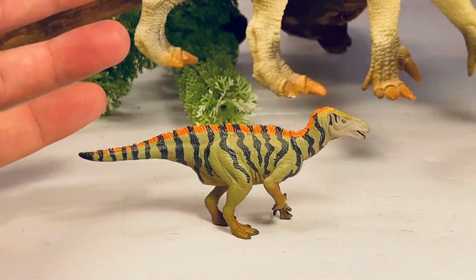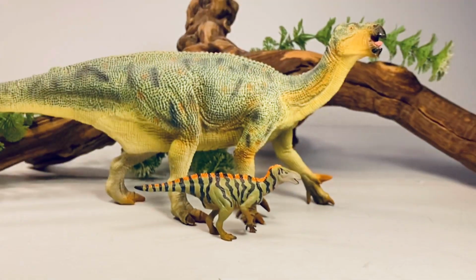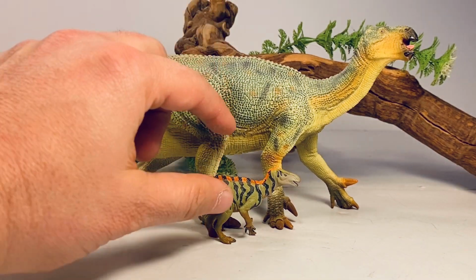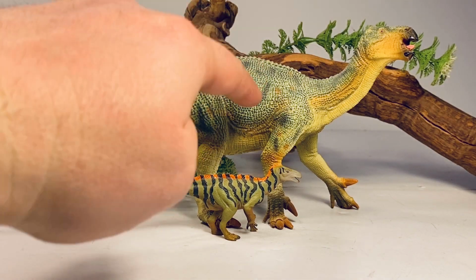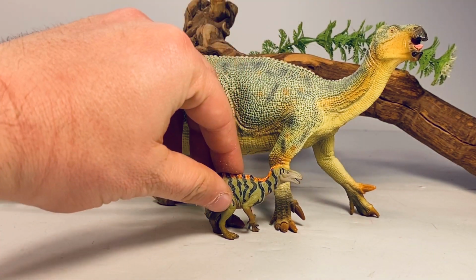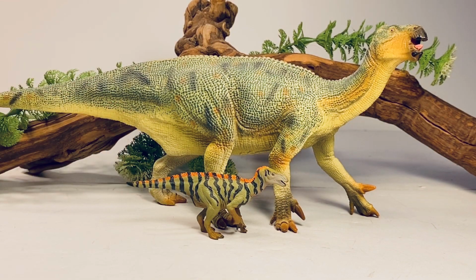So let's just do one quick comparison. Here it is with my favorite Iguanodon figure right here, the Collect A Iguanodon. And this Kaiyodo one is a close second. You can see these two figures look really nice together. I like to display the Kaiyodo one with the Collect A one. It looks like a juvenile Iguanodon, using its mother as protection right here. So definitely these two figures look really nice together. Usually juvenile animals have a brighter coloration than the adults.